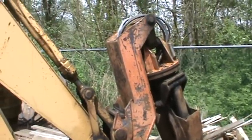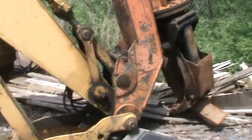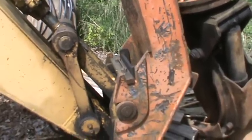Quick attach grapple, which isn't meant to come off in a hurry because it's got a bar welded across the wedge bar nuts or bolts.